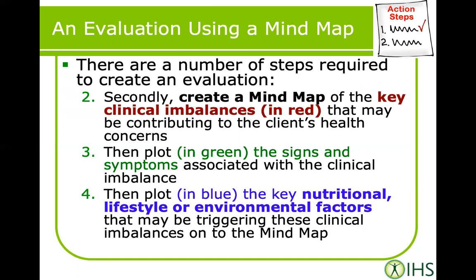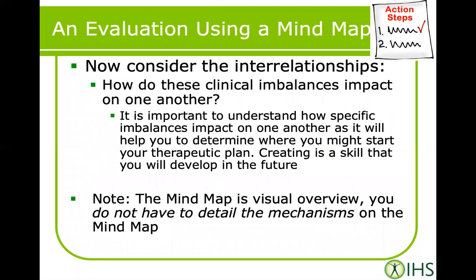Then, next steps for using a mind map. Step 2, and we've given you a color code just so that they're all uniform. We're suggesting red for the key clinical imbalances. So that list you've just put in, you condense it down to the key imbalances. Then you put the signs and symptoms associated with them in green. And then you put the key nutritional, lifestyle, or environmental factors in blue. So, a nice little color code. Then you consider the interrelationships, as I've just mentioned.